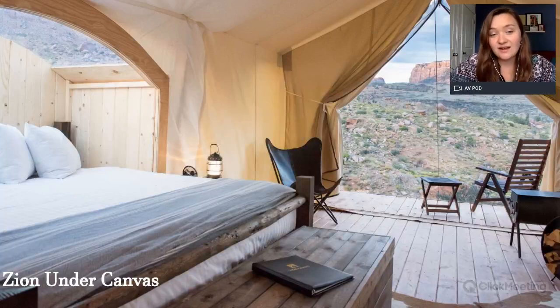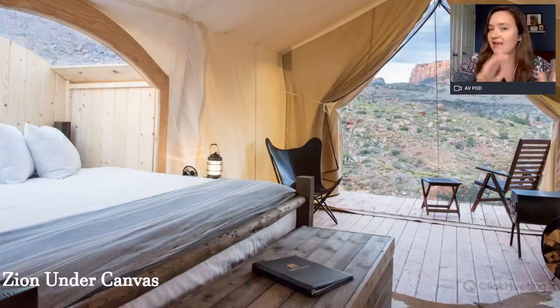So just another lodging amenity in the Zion area. You can stay at Zion Under Canvas, another glamping option. See the stars while you sleep, and it's in between Zion and St. George, so it really feels remote, but then again, you're right in between two major areas.